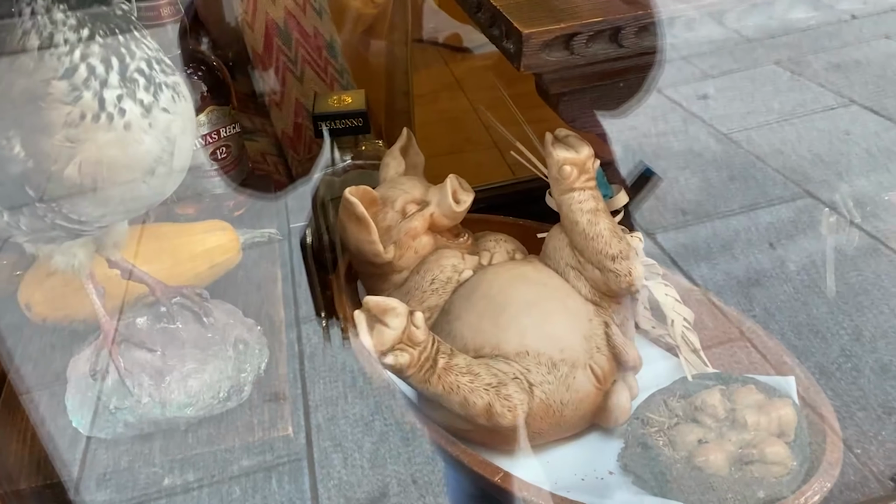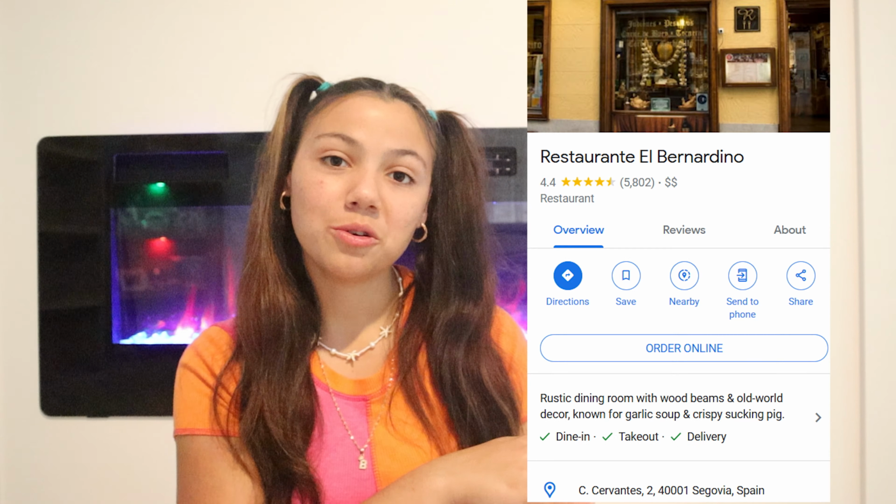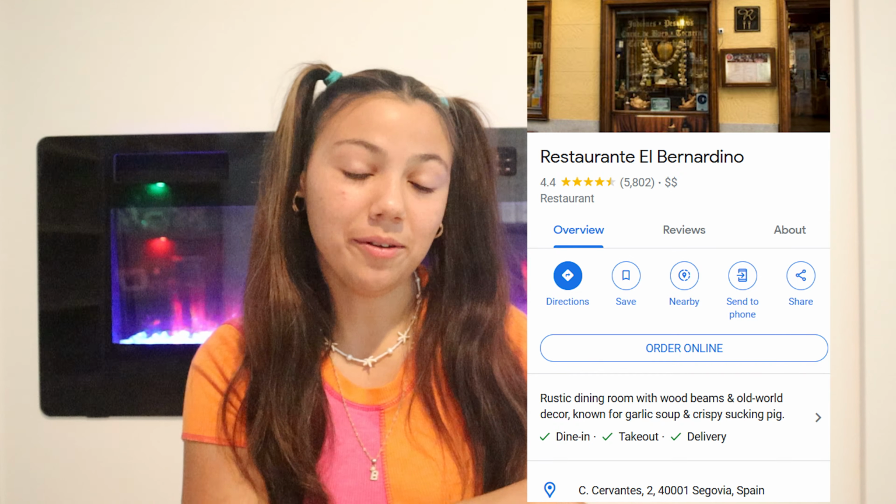Lunchtime, and we wanted to have something common to Segovia called cochinillo asado, which is roasted pork. And for that, we found a cute, cozy restaurant just a short walk away from the Alcazar, the Cathedral, and the Aqueduct. Here's that restaurant on Google Maps that you can reach on foot if you're in that area. And before we go to the Roman Aqueduct, take a look at this amazing lunch.